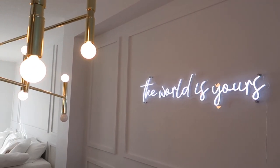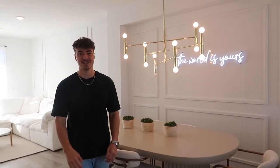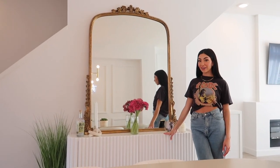It never gets shut off, it stays on every day, and it's just a good reminder when we walk down the stairs that, you know, just take advantage of the day. You can really do whatever you want with your day. The world is yours. So it's our daily reminder.